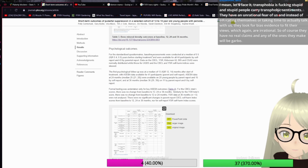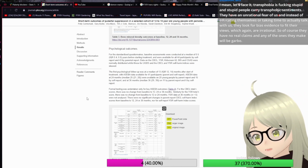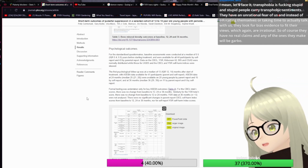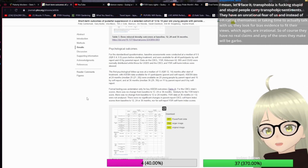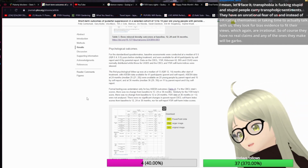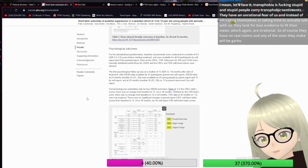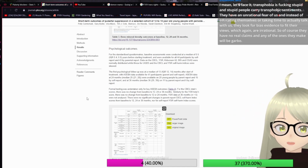For the standardized questionnaires, baseline assessments were conducted at a median of 0.5 years before starting treatment, and were available for all 44 participants by self-report and 43 by parental report. Data on CBCL, YSR, and the CBCL and YSR self-harm indices were skewed. The first psychological follow-up was at a median of 13 (IQR 12-14) months after start of treatment, with ASEBA data available for 41 participants. ASEBA data at 24 months were available on 20 young people by parent report and 15 by self-report. At 36 months, on 11 by parent report and 6 by self-report.